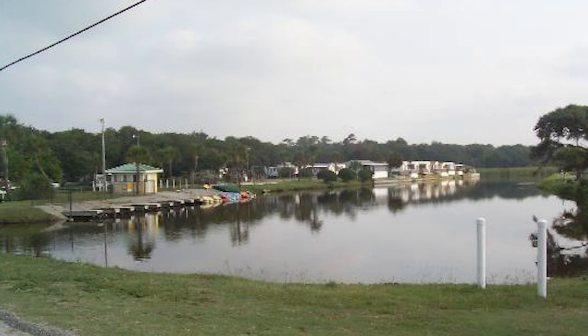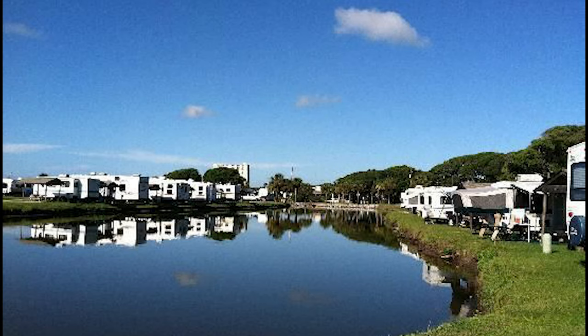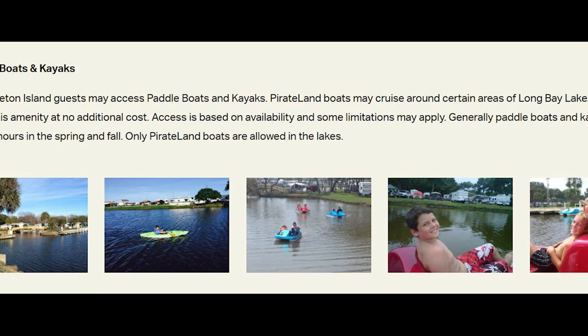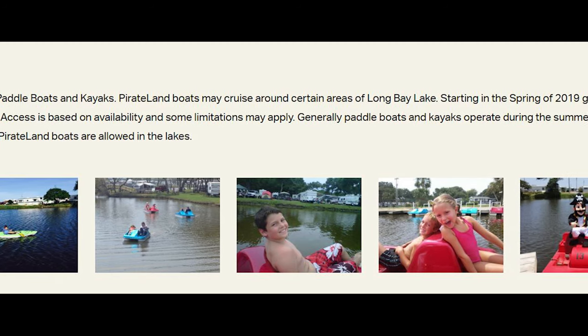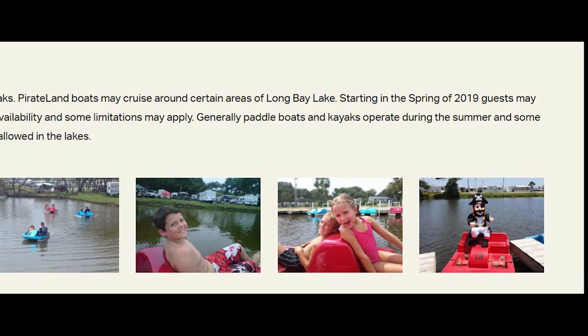On Skeleton Island, guests may access paddleboards and kayaks. Pirateland boats may cruise around certain areas of Long Bay Lake. This amenity is at no additional cost. Access is based on availability and some limitations may apply. Generally, paddleboards and kayaks operate during the summer and some limited hours in the spring and fall. Only Pirateland boats are allowed on the lakes.